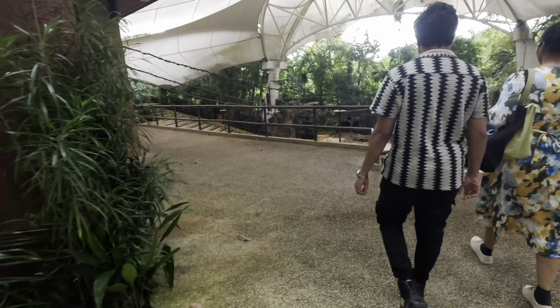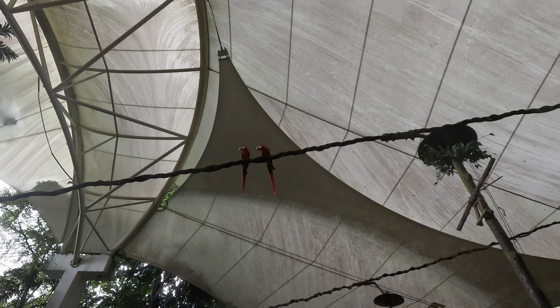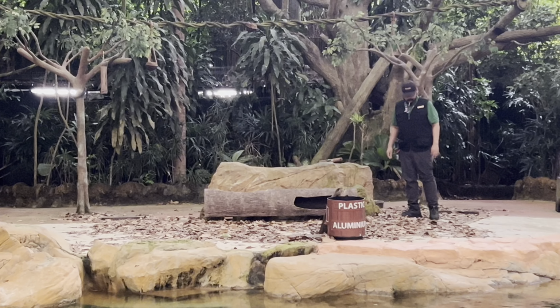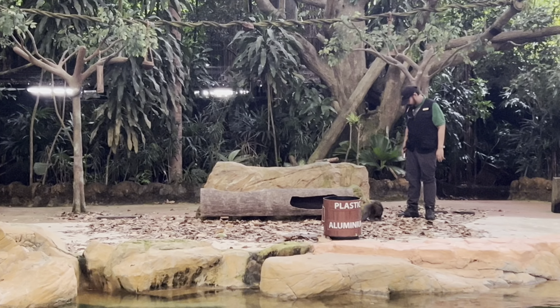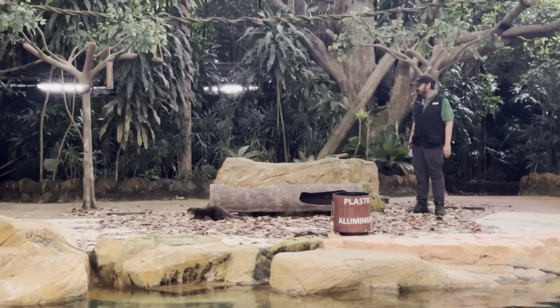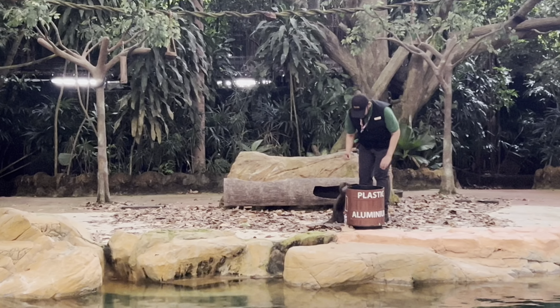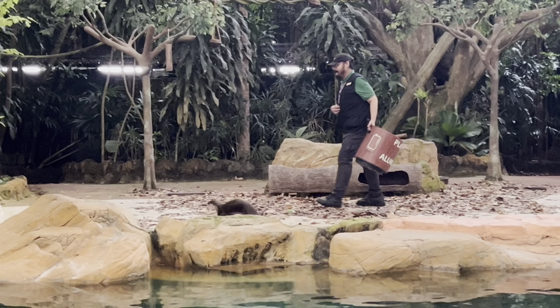Now they have a lot of different shows, and they have very interactive performances where the birds will be seen flying across you. They have this awesome otter teaching you how to get your recycling done. So take this guy's example and be sure to reduce, reuse, and recycle. And hey, who knows, maybe you'll get a treat just like this guy right here.